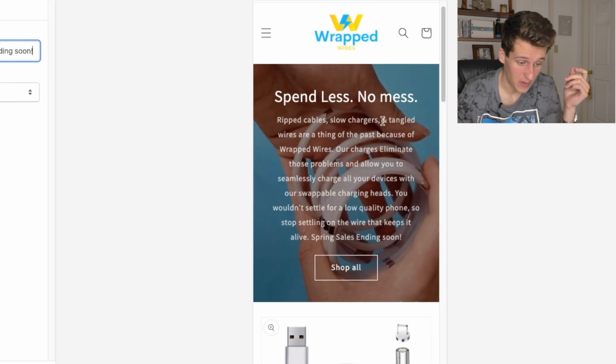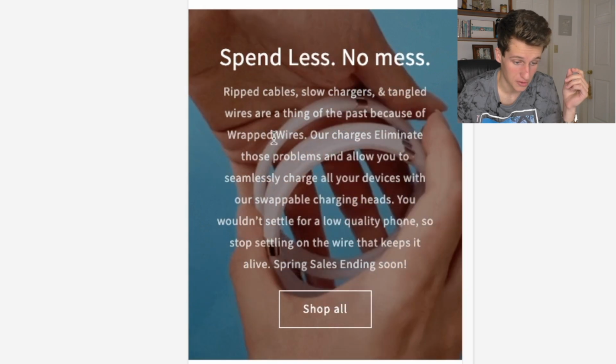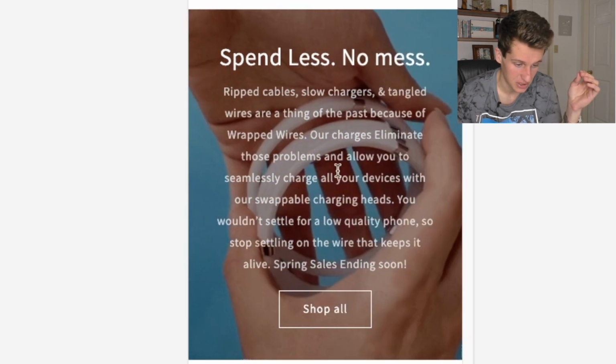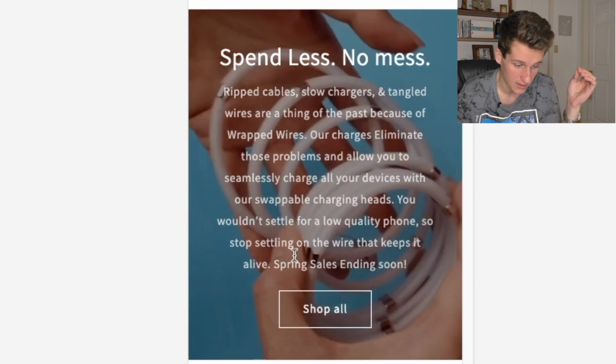I came up with: Spend less, no mess. Ripped cables, slow chargers, and tangled wires are a thing of the past because of Wrapped Wires. Our chargers eliminate those problems and allow you to seamlessly charge all your devices with our swappable charging heads. You wouldn't settle for a low quality phone, so stop settling on the wire that keeps it alive. Spring sales ending soon. That could definitely be better, but you get the point. Explain how your product will help your customers and then end with a sale.